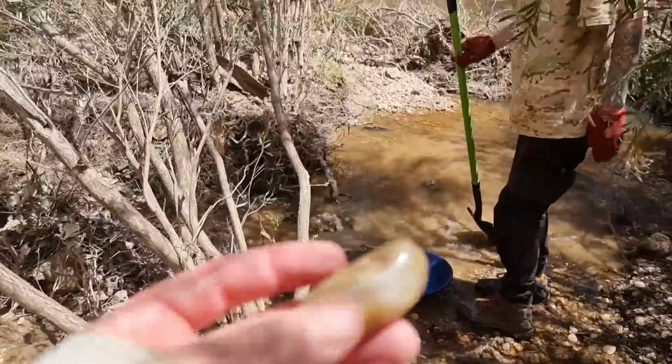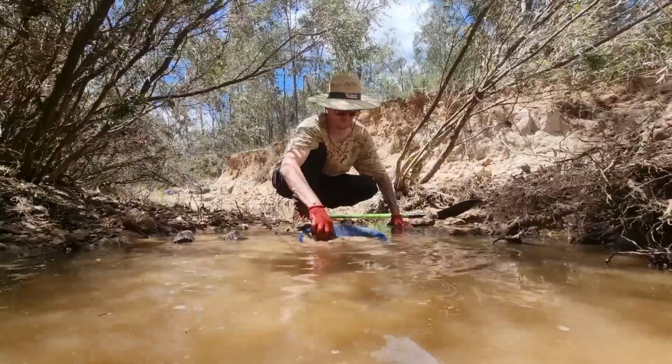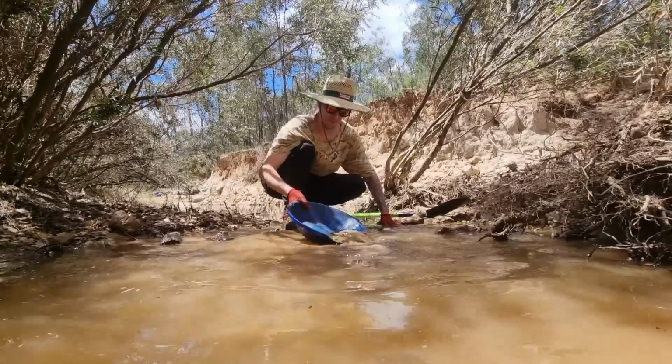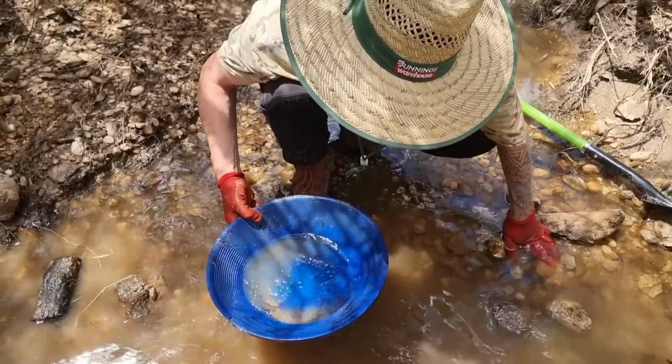Senior Sweatpants, check out my crystal agate. Crystal agate? Yeah. I'm sure there's a proper name for that, but given it's slightly see-through, I'm just calling it a crystal agate. I'm a gold prospector after all, not a crystal hunter. Golds? Oh yeah, a few little nanos in there, eh?